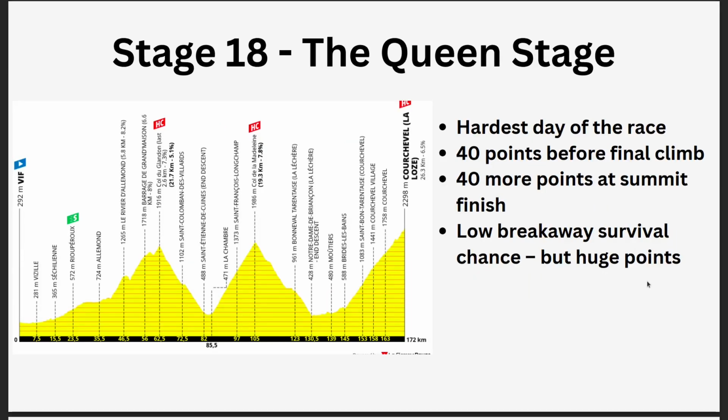Stage 18 is of course the Queen stage, the hardest day of the race, probably the hardest day in cycling this year.